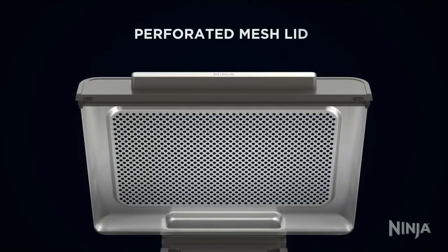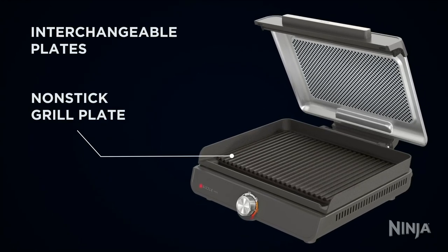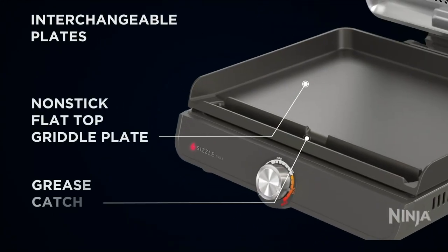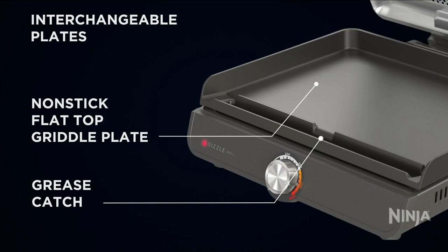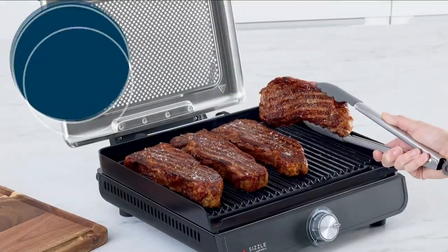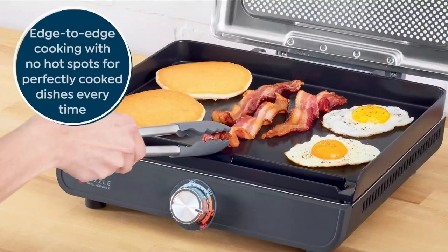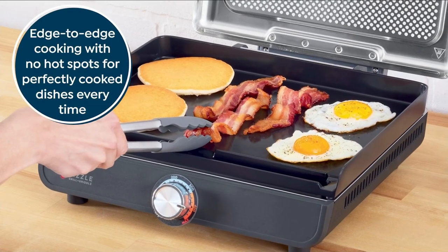But here is everything that you get. So you get that perforated mesh lid that is going to disperse the smoke. It's going to keep the splatter inside. You get two interchangeable plates. So you get the griddle plate that's a flat top, and you also get the grill plate. There's that dial I was telling you about that actually turns the temperature from 200 all the way up to 500 degrees.